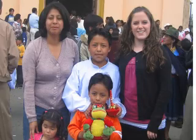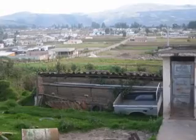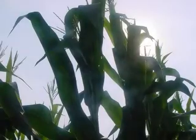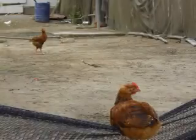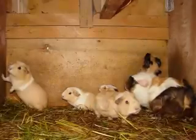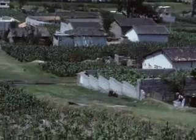And my host family, we're standing here in the backyard, and they have about 5 to 10 acres of beautiful gardens and a little greenhouse, lots of crops of 2 different types of corn, some beans, potatoes, as well as a few houses for animals. We've got cows, chickens, pigs, sheep, guinea pig, which we also eat, and I think that's about it. Yes, and I have to tell you, it's got that beautiful, fresh, agricultural smell.